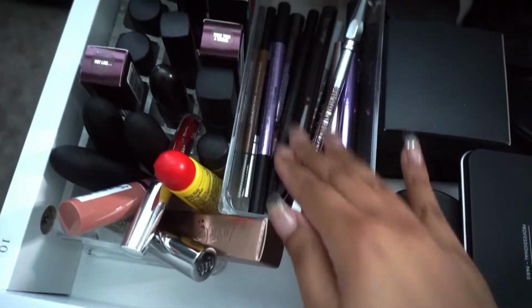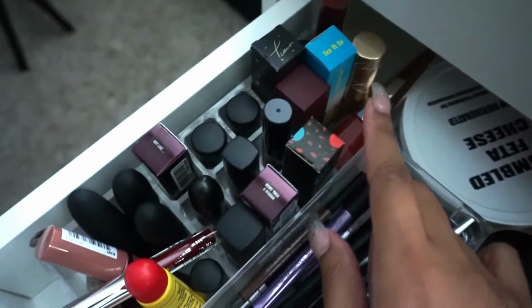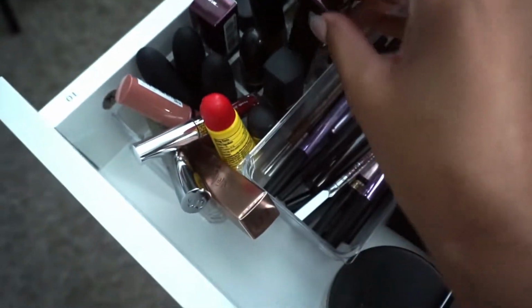Here is where I hold all of my brow pencils, and then this also holds some of my lipsticks. I have a lot of lipsticks. These are from the MAC Alia collection. Chapstick, always need that. Some glosses.